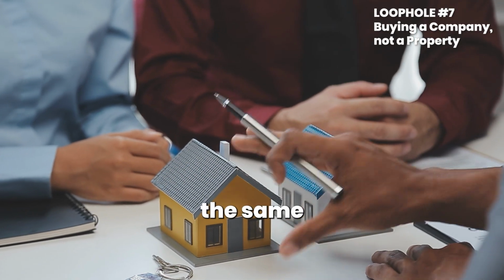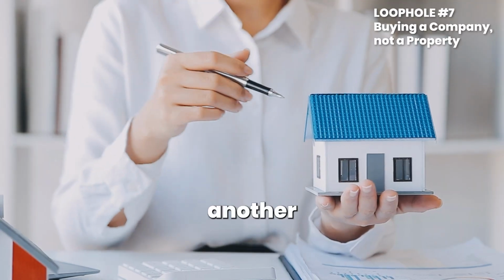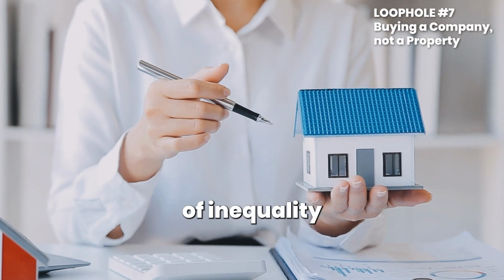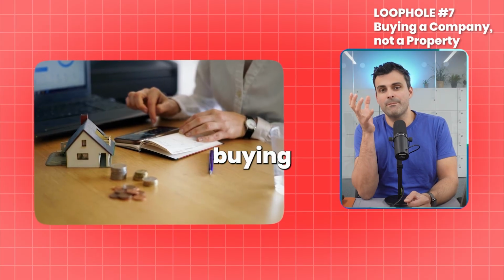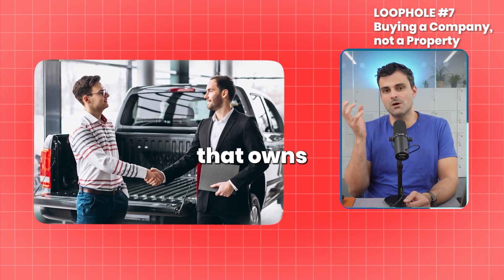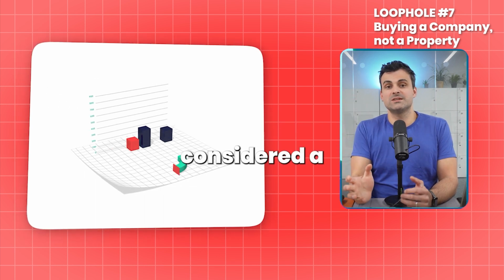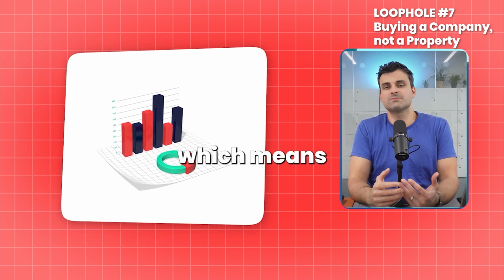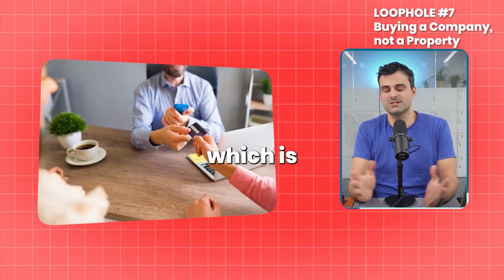So this does follow the same thread as buying 6 or more properties at once. It is sort of another demonstration of inequality in the tax system that you can either take advantage of or, of course, rightly complain about. So instead of buying the property directly, you can purchase the company that owns the property. Now, why is this a game changer?